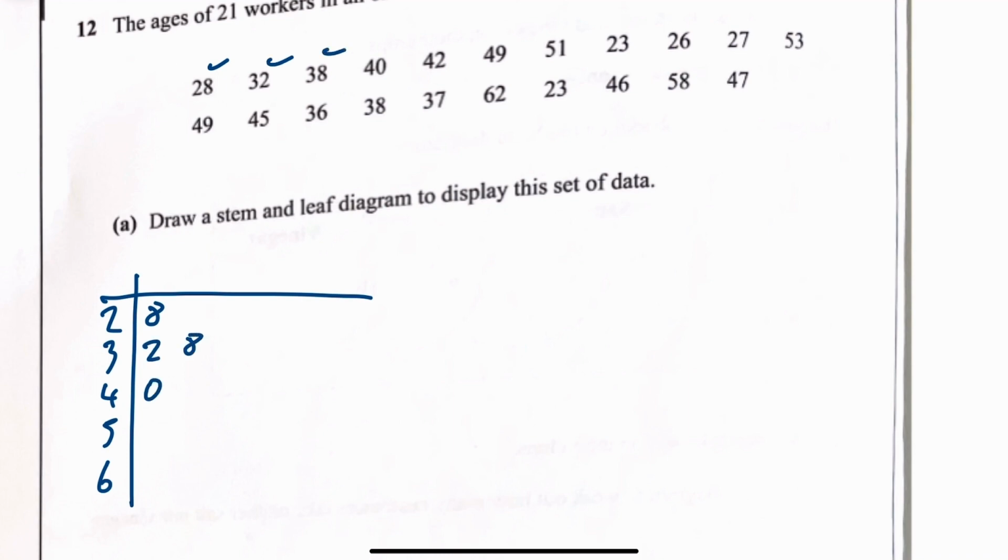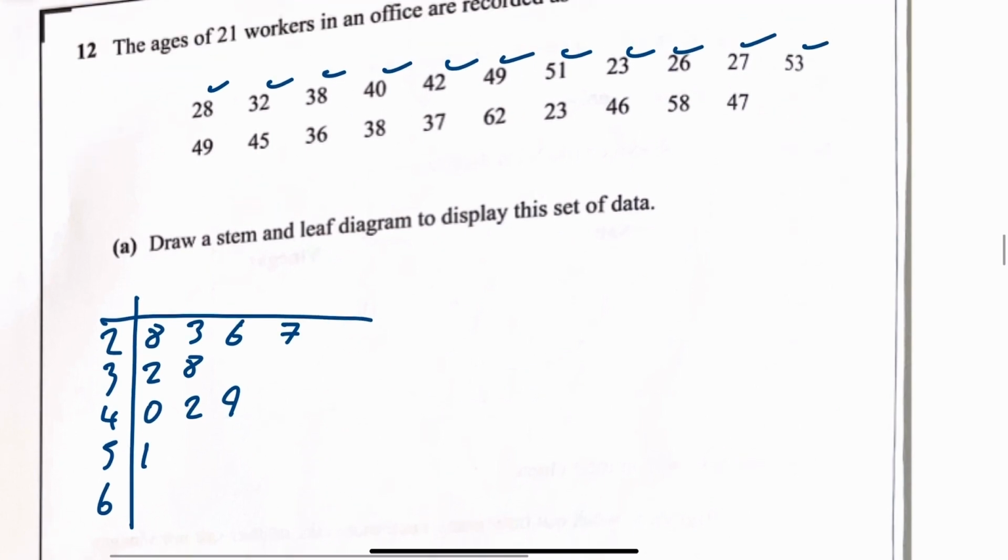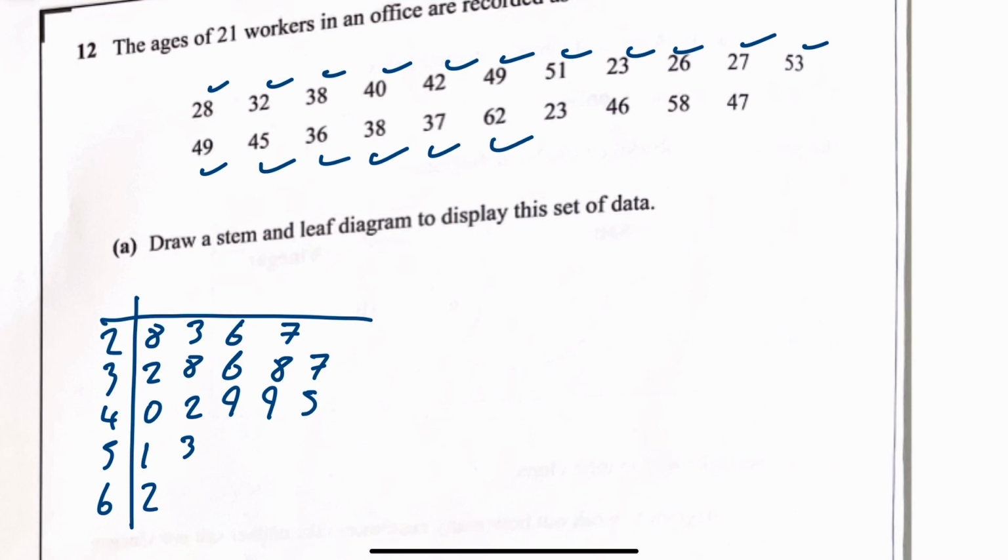Next one's 40. So that's a 4 and a 0. Next one's 42. Next one's 49. Next one's 51. Next one's 23. Next one's 26. Next one's 27. Next one's 53. Next one's 49. So 4 and 9. Next one's 45. Next one's 36. Next one's 38. I've missed there, 38 then, and 37. And then 62. 23. 46. 58. And 47. Okay, let me just check that. That looks good to me.